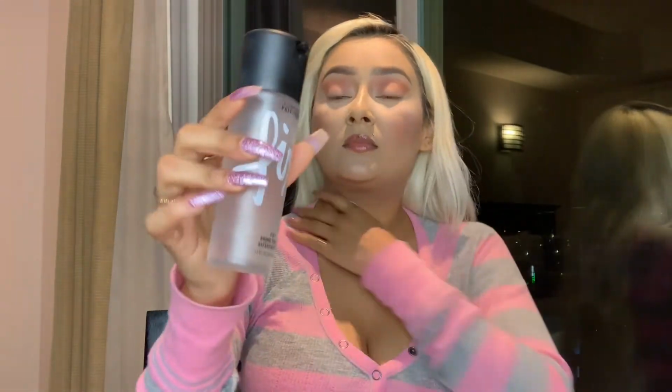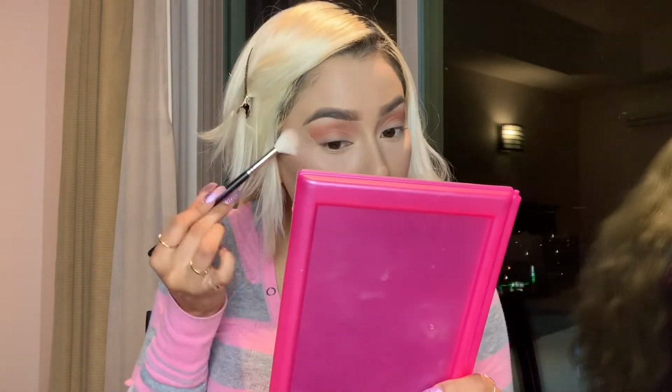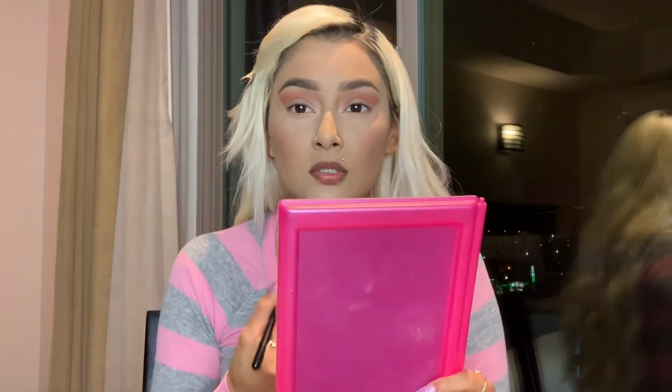So I'm going to now go in with my MAC Prep and Prime Fix It spray. And I'm going to use the Beauty Blender to set the setting powder. And now it all looks like it's all one. So now I'm gonna go back in with my highlight, and I'm just gonna add a little bit more. I don't really like an extreme highlight. I like something that's very gentle. It's not too much, because I feel like when you put on so much highlight, you just look ridiculous.